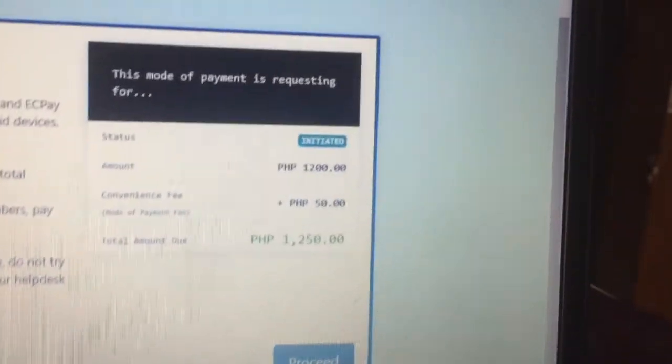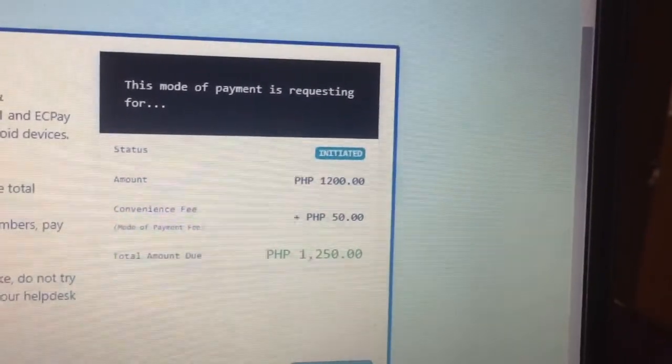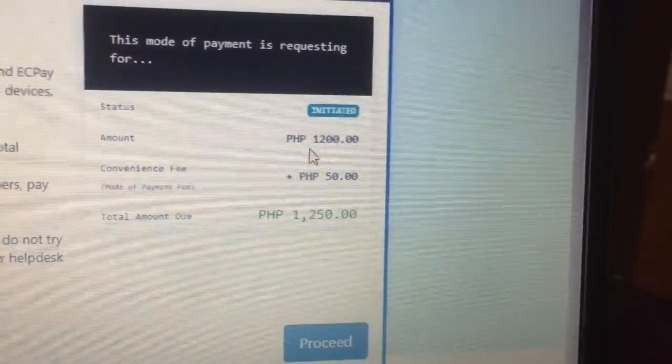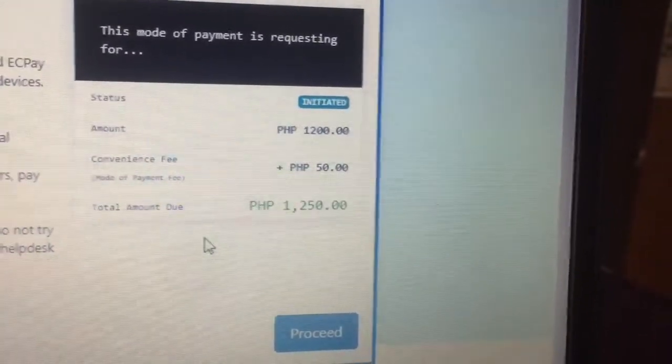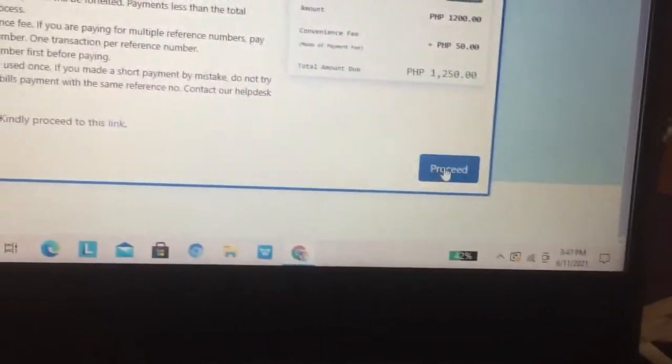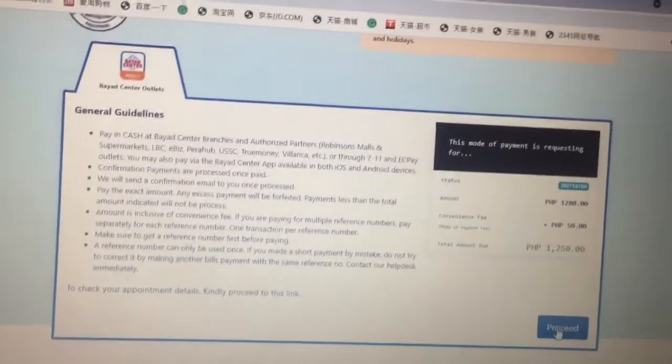And then, ta-da, this is the mode of payment it's requesting for. So you see that? So instead of just paying 1,200, you're going to pay 1,250 in all. So are you going to proceed? Would you like to proceed? Then click proceed. All right.